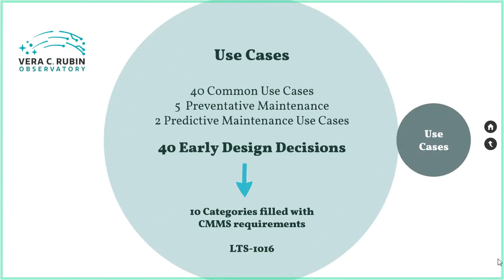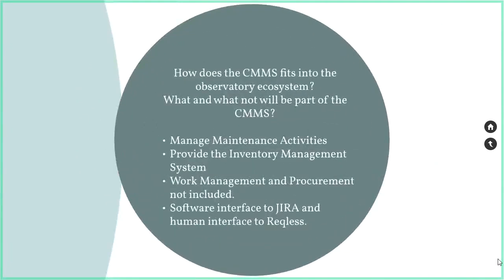I will not talk about all of them here. I just wanted to show you how we went to them. Our idea was we would like to make sure that this system fits seamlessly into the observatory ecosystem that we already have or that we are planning to have. So we try to answer the question, what are the interfaces, what do we want to have, what we don't want to have. One thing is that we want to manage the maintenance activities. On the other hand, we want to have our inventory organized with this system. We don't want to have it as a work management system, and we do not want to have it as a procurement system. And this might be actually very different for other observatories.